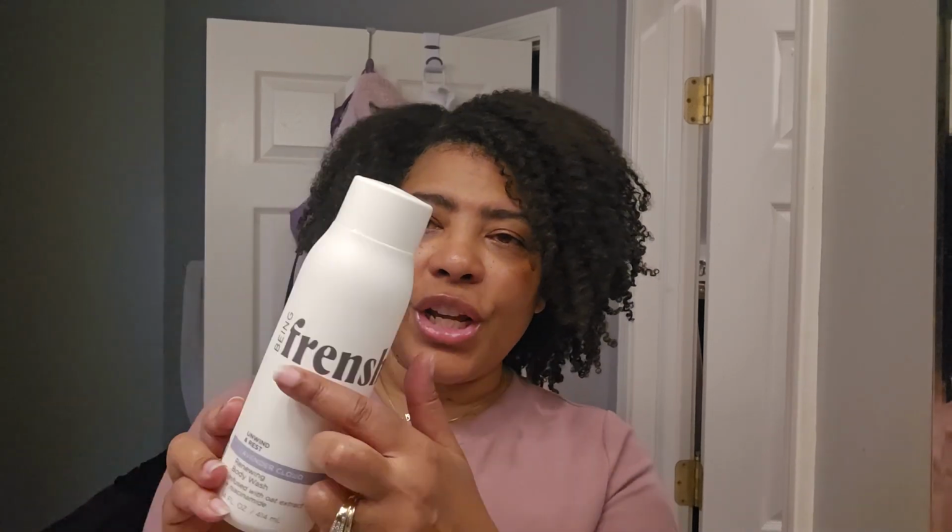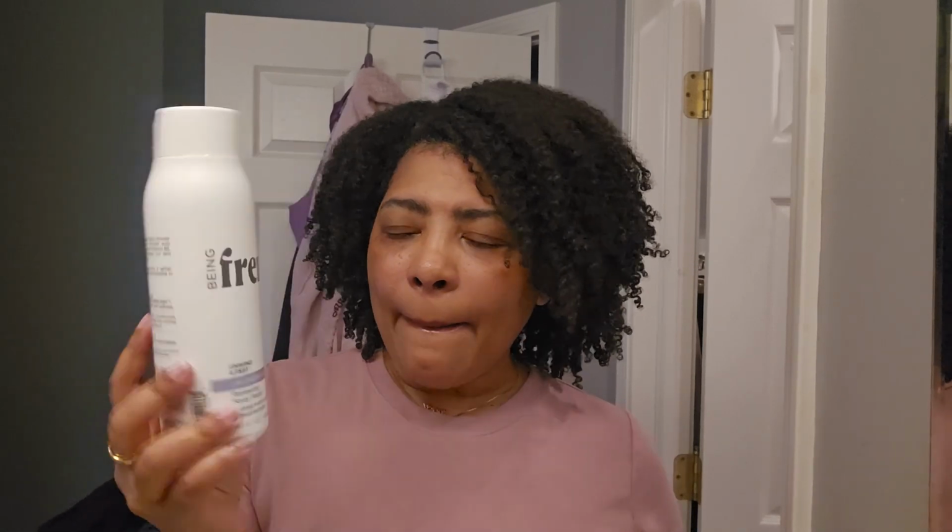Oh, I know what I was gonna say before I go. I've been using this Bean Frenchy, I don't know how you pronounce it, but I've been using this body wash. It's the Unwind and Rest. It's the Lavender Cloud Renewing Body Wash. It's infused with oat extract and niacinamide.